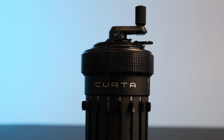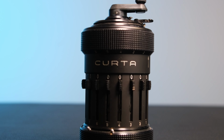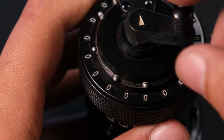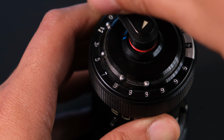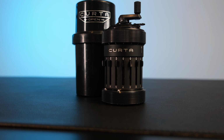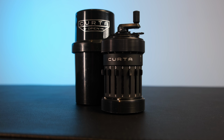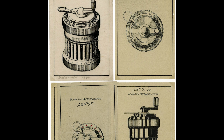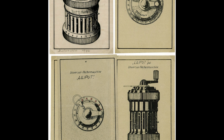This might look like a pepper grinder or maybe a hand grenade, but this is actually the Curta Type 1 calculator, and it is an absolute marvel of mechanical engineering. By far the most collectible and hence the most expensive piece in today's video. This calculator was designed by Curt Herzstark in the 1930s and 40s, partly while he was still imprisoned in a Nazi concentration camp during World War II.